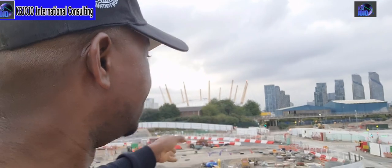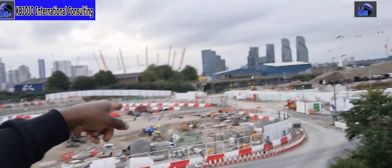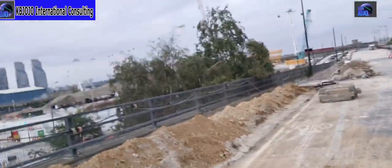So people will be paying to pass through this tunnel, the Silvertown tunnel, and also the Blackwall tunnel, which is somewhere around that side under the water there. So the new tunnel is taking place over here. Let me show you details.